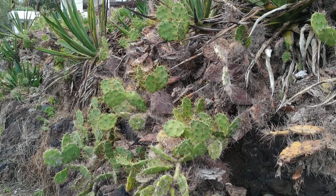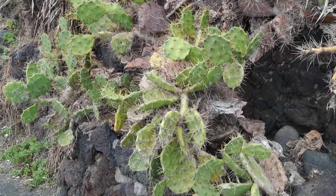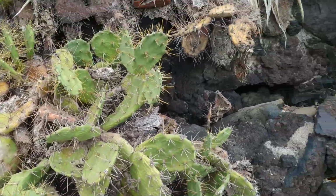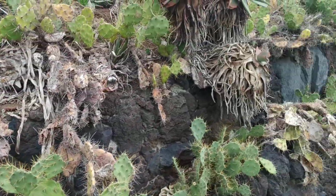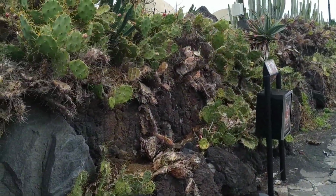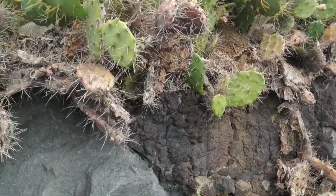Hi folks, this is all the fruit, and those sad looking plants here, let's call them Opuntia dillenii. Why am I saying let's call them Opuntia dillenii? Why I'm not saying this is Opuntia dillenii? Well, this has several reasons.